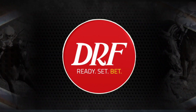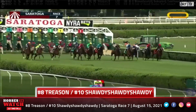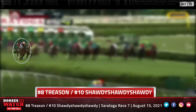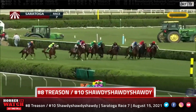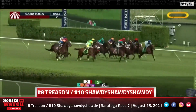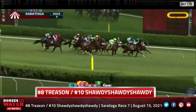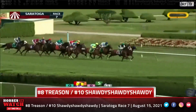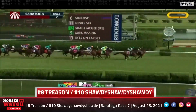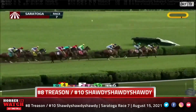We're going to focus on 2 runners, the number 8 Treason and the number 10 Shawdy. And the real problem in this race is you've got a large field of 12 runners. There was not much speed signed on, and the riders make it even worse on themselves because nobody shows any aggression. The only rider that kind of takes the bull by the horns and decides to take the initiative is the rider of the number 6, Sigiloso, Eric Hansel, who actually allows his horse to go onto the lead, even though he wasn't a speed type in this race.